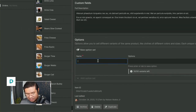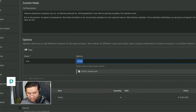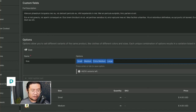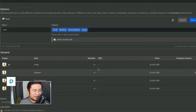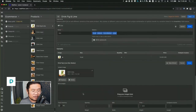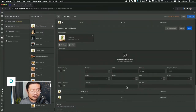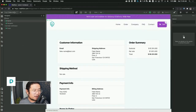So we'll just give that a category name of size. There we go. And then we have to set our options. So we have like small, medium, extra medium, and large. Okay, so we have those. And every time I add one, Webflow is adding a variant of each one. And with each variant, you can change the image of the variant. You can change the price. You can change so much of it. Okay? And I'm going to save that. And then there you go. So let me go to the drink fig and lime page.